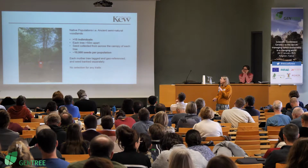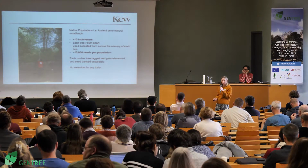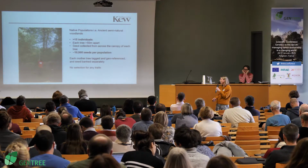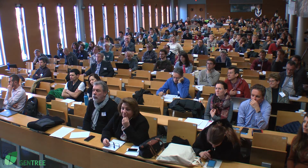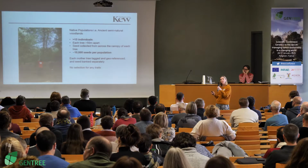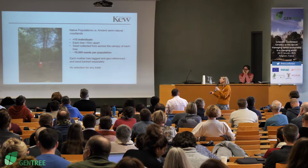So we ended up asking collectors to make sure they collected at least 15 individuals from across a seed zone. Within a woodland, we encouraged them not to collect from related trees by collecting trees at more than 50 meters apart, to collect from right across the canopy of each tree, and to collect from at least 10,000 seeds to make collections that are going to be big enough to be useful. Every mother tree was tagged and georeferenced, and all that seed is banked separately. And crucially, we didn't select for any traits whatsoever.